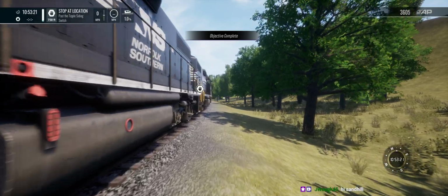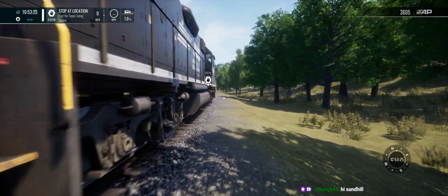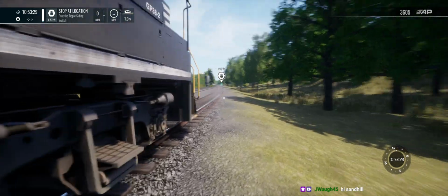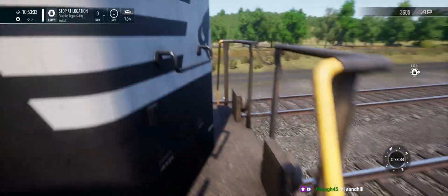So now we need to climb back into our engine. Now, I've noticed on the GP38s, you cannot go in the back door. You have to go out the front door.